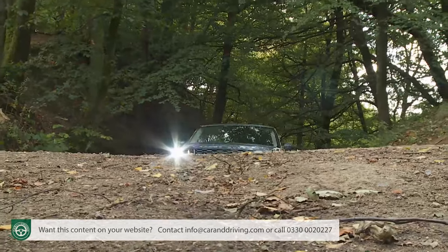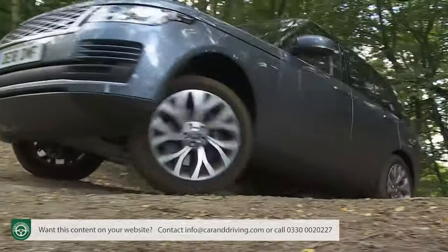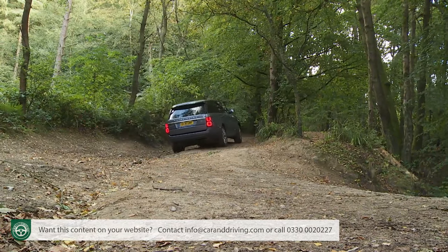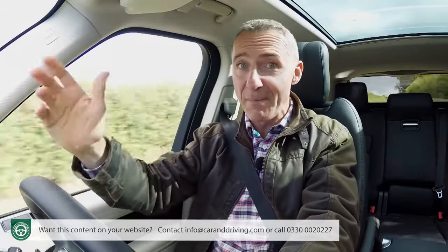Now, in its highest suspension setting, there's a potential approach angle of 34.7 degrees, a possible departure angle of 29.6 degrees, and for the very brave, a theoretical ramp breakover angle of 28.3 degrees. Otherwise, things are almost exactly as they've always been in a Range Rover for those who are brave enough to subject such an expensive vehicle to life beyond the paved highway.